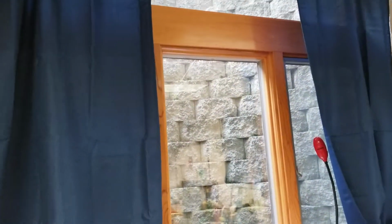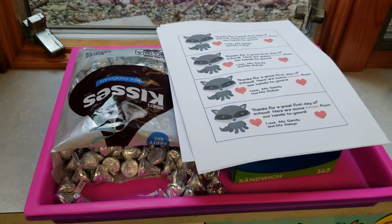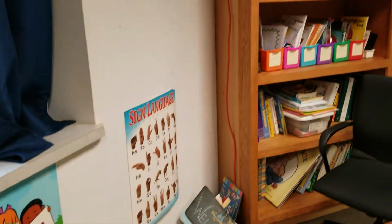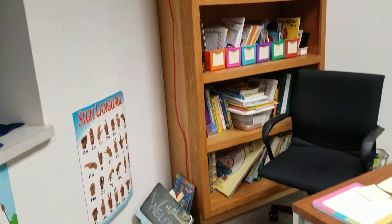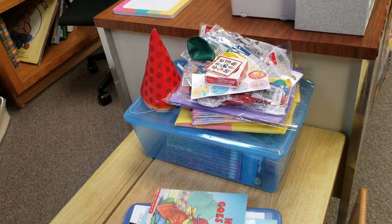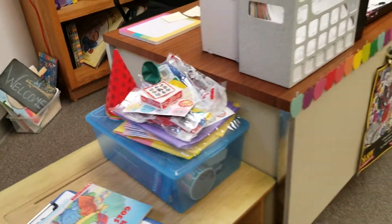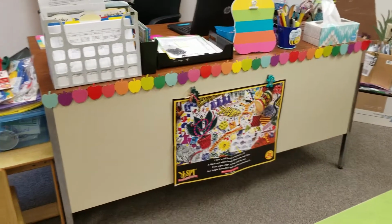Here's one of the windows. That's a window well. You get some pretty good light coming in through there, and that's something I have to do yet. I think I posted this on Instagram already. That's done. Those are just little kisses I give out because we read the Kissing Hand, so they get those on the first day. I got that back shelf pretty much all done. Still working on their birthday things, which actually I'm not working on anymore. They're done, but when I videoed this, they weren't done.